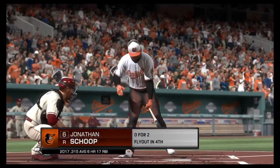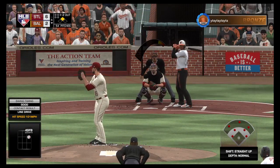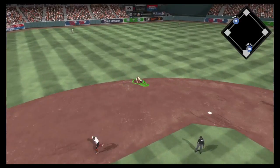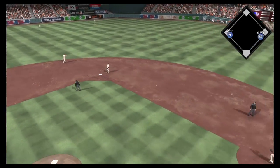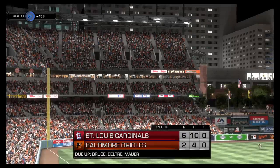Ready once again, Jonathan Schoop. He comes in 0 for 2 thus far. Paxton comes set. Here comes the first pitch. It's short, hit hard. Jerkó has it. Throw on to Mauer will be in time, and that retires the side.